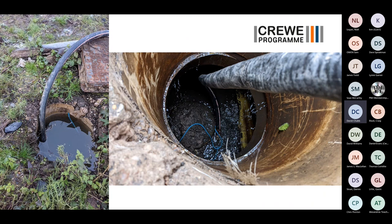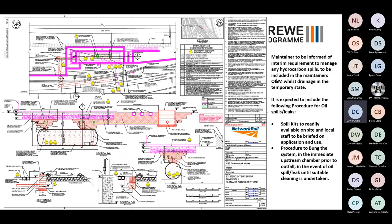Right, so we've drained it. We've had a look inside. We know it's not fit for purpose for a modern system, and it's full of stuff in the bottom of it. But luckily, it wasn't very full of oil. That is quite lucky, because it's meant that we've been able to bypass it temporarily, and the EA have given us the permission to do that. It means we don't have an interceptor for the time being, but we are going to put one in.